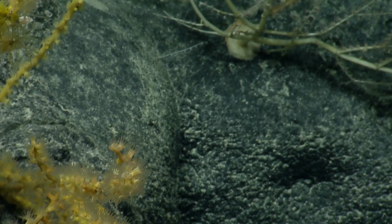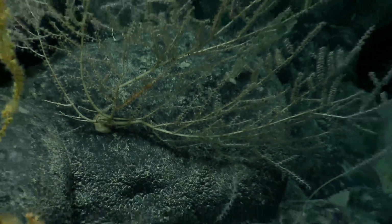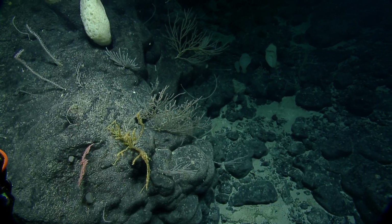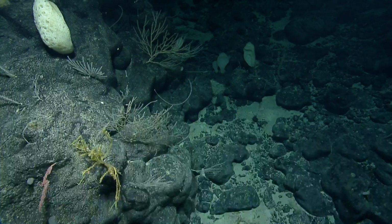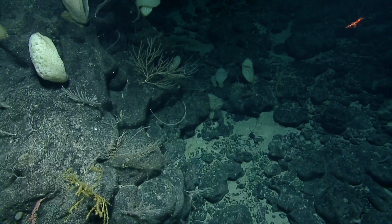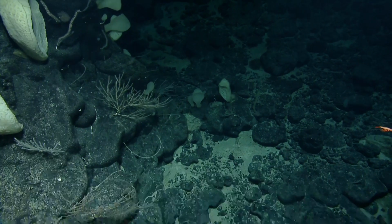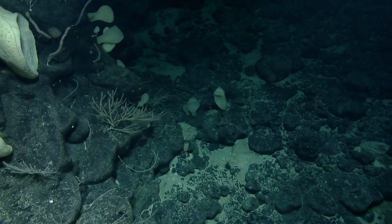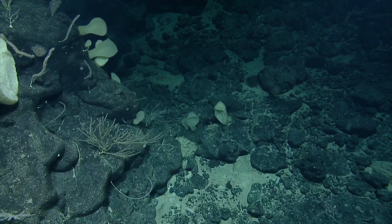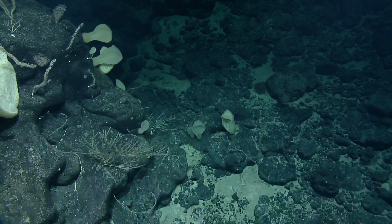So the zoantharians, almost all of them cannot secrete their own skeletons. So they've solved the problem by stealing the skeletons from other corals, overgrowing them. Imagine being a skeleton thief. That's what they are. Oh, there's a nice red shrimp on the side. That shrimp was one of two types, but I don't need to throw out another tongue-twisting scientific name.